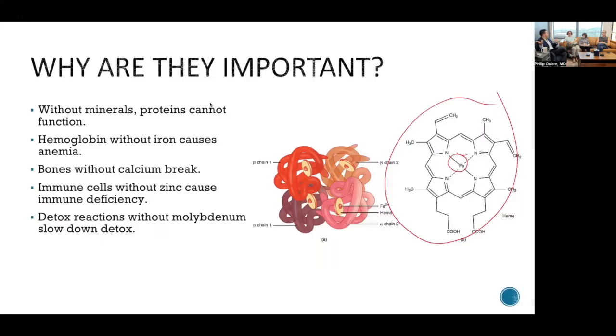What does the soil look like when the soil has a lot of iron in it? Brown. Red, brown, yeah. So iron is reddish and brownish. Mitochondria harvest iron and hold on to iron because they need it to use.